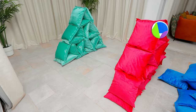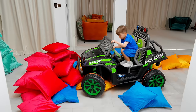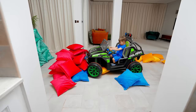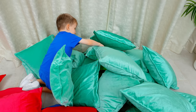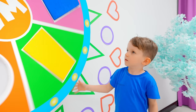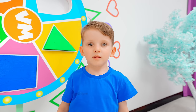Two to go. No shapes here. Let's check the last one. I think I see something. I found it. It's a triangle shape.